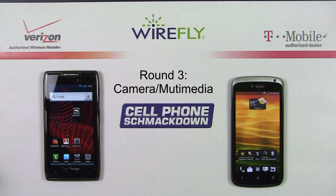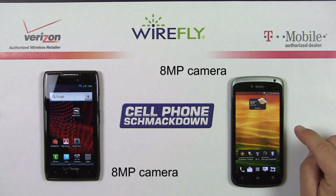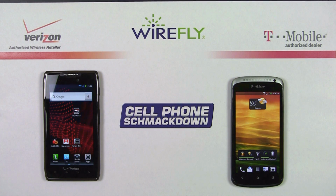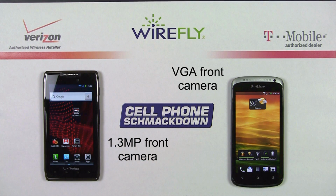Time for round 3. Round 3 is going to be all about the camera function and about the use of multimedia on the device itself. Both the RAZR and the HTC One S come with 8 megapixel rear-facing cameras. During camera testing, the HTC One S took better quality photos and had more options available for it than the Droid RAZR Maxx. So I like the camera on the HTC One S a little bit better than I like the one on the RAZR Maxx. So I'll give that part of the round to the HTC One S. On the flip side, I will say that the 1.3 megapixel front-facing camera on the RAZR Maxx is superior to the VGA quality front-facing camera of the HTC One S.